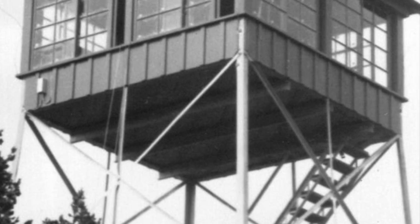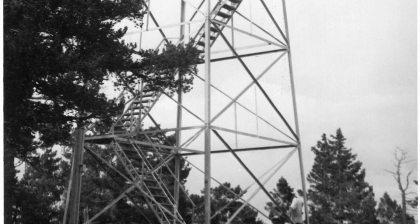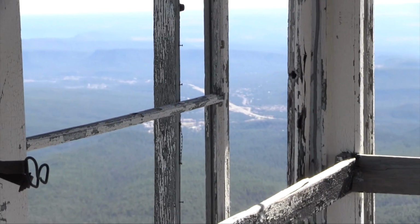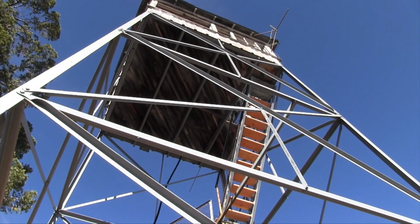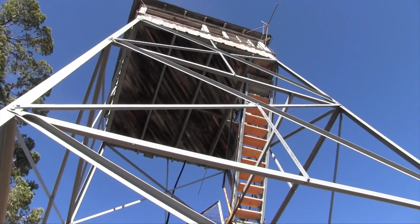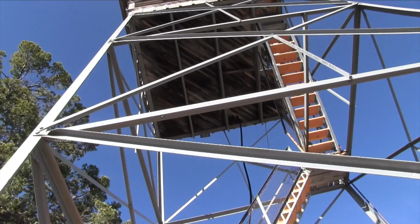But before that, it was nominated to the National Register of Historic Places in the late 1980s, and I think placed on the National Register in 1988 as a typical but kind of unique example of lookout architecture. It consists of the wooden framed cab that sits on top of this Aermotor tower. And the Aermotor, if anybody's not familiar with that, was a big maker of windmills, and also one of the few makers of lookout tower frames in the United States.